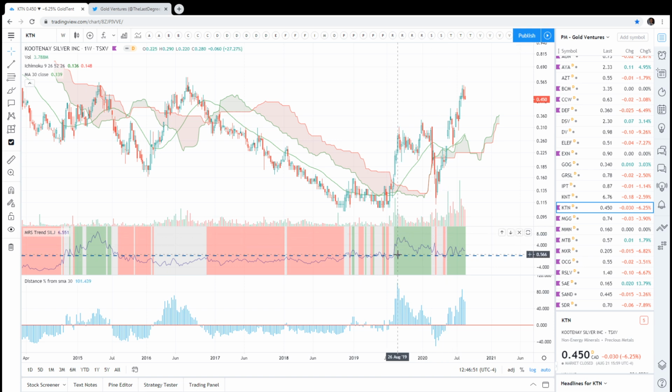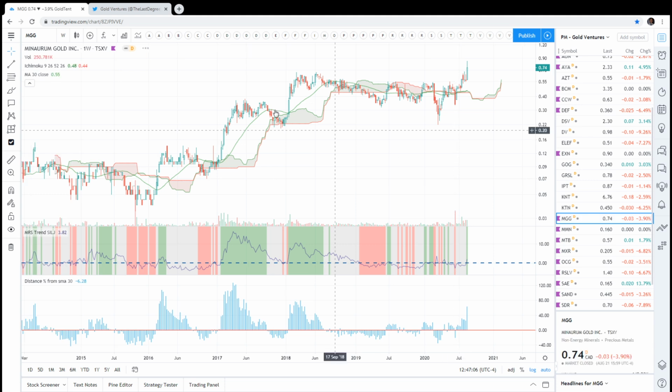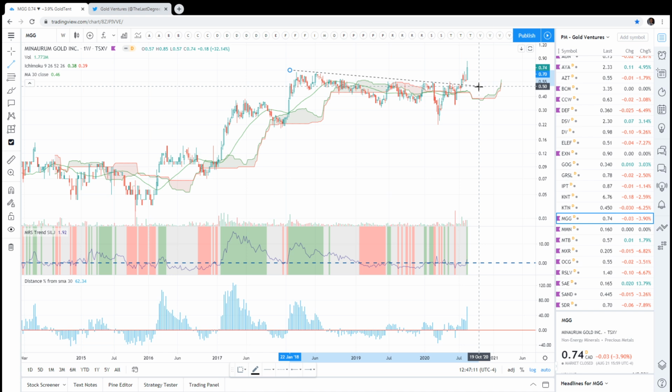Kootenai Silver, same thing, out of the cloud. See how it explodes once out of the cloud? But for me, it's too far advanced. I don't want to look at those right now. As long as I have some embryonic ones that I could keep an eye on, that one is going to be moved away.